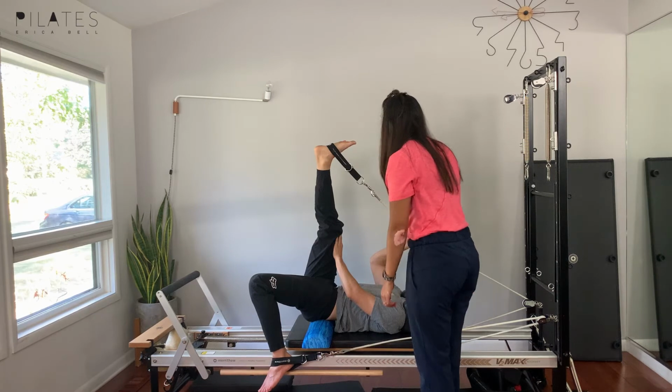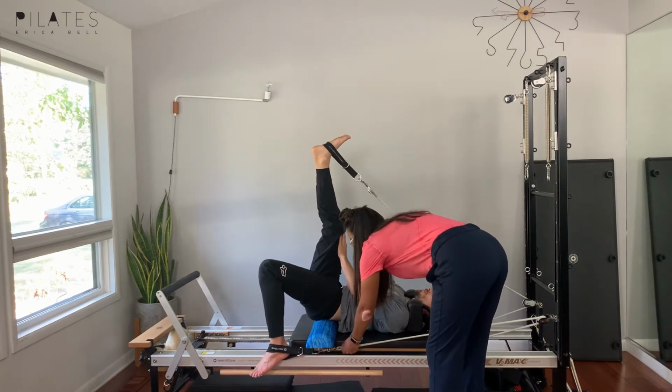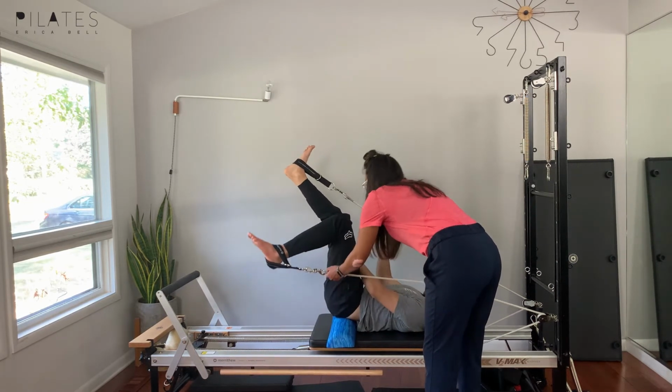Now, you can carefully bring this leg back up. So we took a couple deep breaths. He's going to bring this leg up.